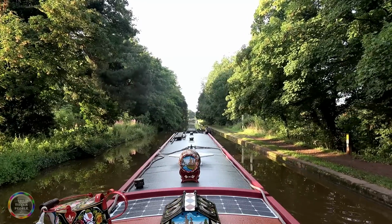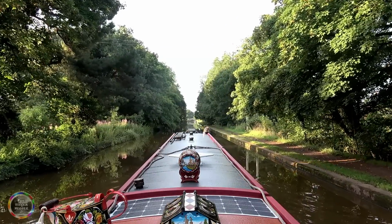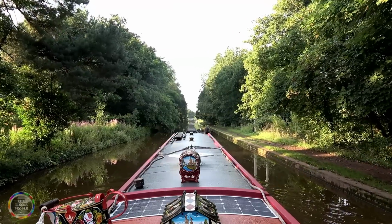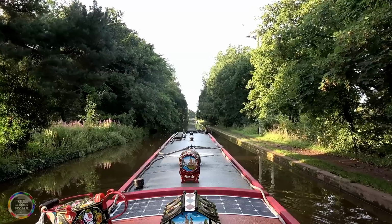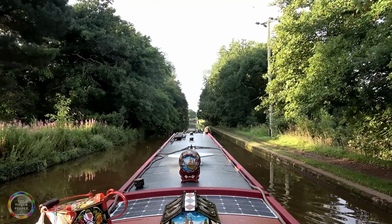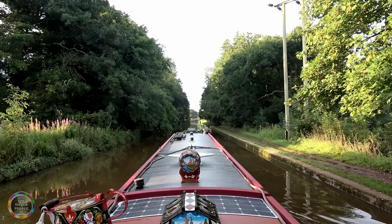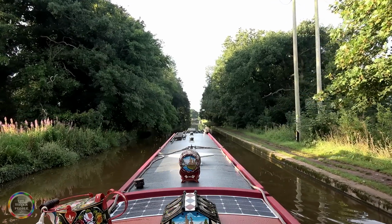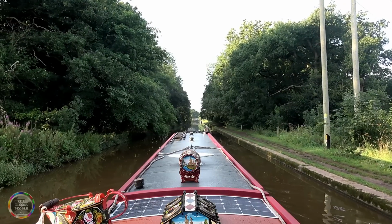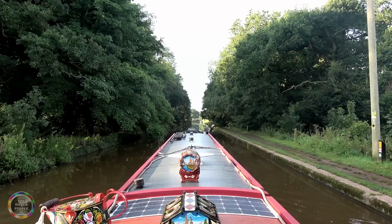When they built the Birmingham and Liverpool Junction Canal, now the Shropshire Union, from Nantwich to Otherley, it was built for speed, but it's full of cuttings and embankments, and it's straight, or straight in most places. And currently we're going along Tyrley cutting, which is just before Tyrley locks.